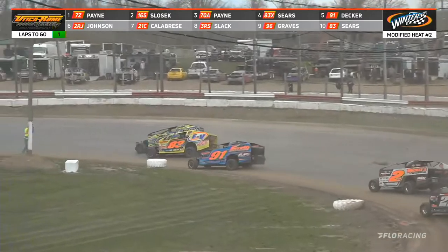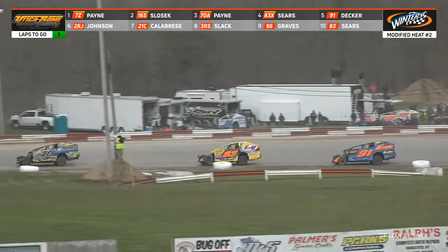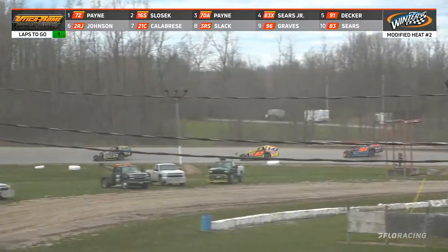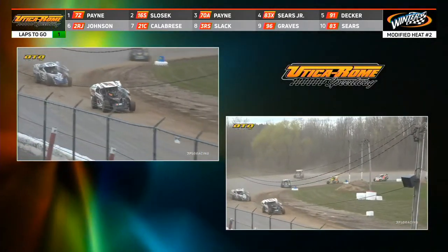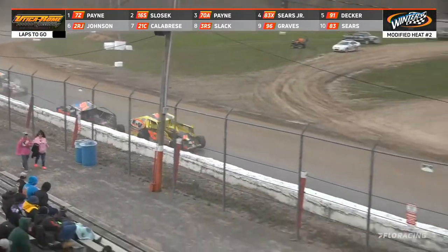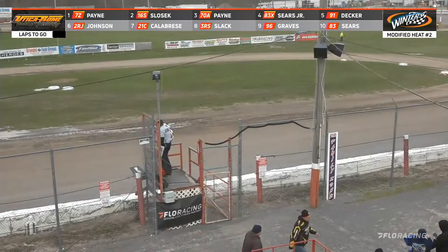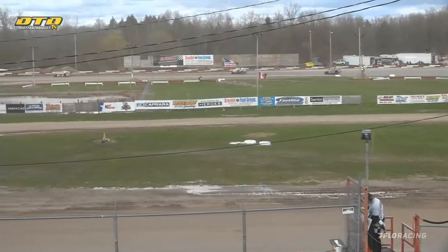Then Billy Decker's right in the picture as well. Sears leaves the bottom open. Decker peeks a nose underneath of him. Sears holds him off. Up front, Slazik closing in on Zach Payne, but it's not going to come to fruition. Zach Payne wins heat number 2 for the modifieds. Jeremy Slazik in second. They're through to the redraw. Alex Payne and Tim Sears are your qualified cars. What a race there in heat number 2.